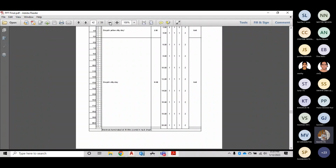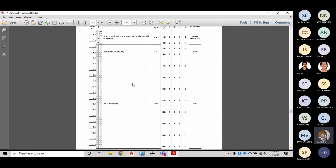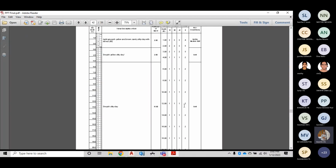So here it is not possible to give a shallow foundation. Even if we give a single underreamed bulb pile, we won't get much capacity for the load coming to the soil. So there won't be a proper load transfer from the superstructure to the soil if we provide a single UR. So what will be the solution? We have to go for multiple bulbs.